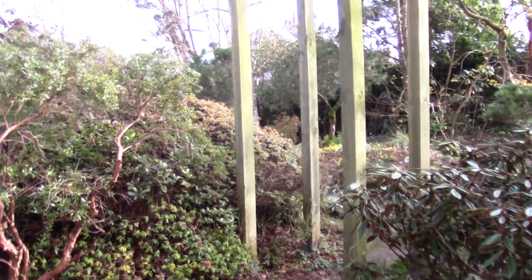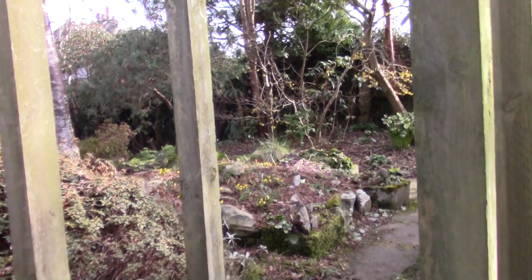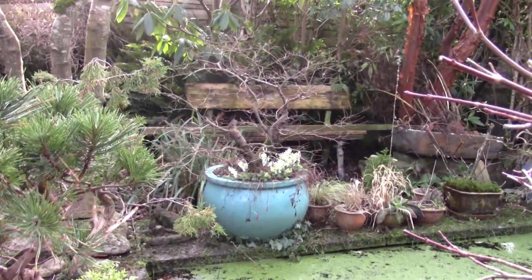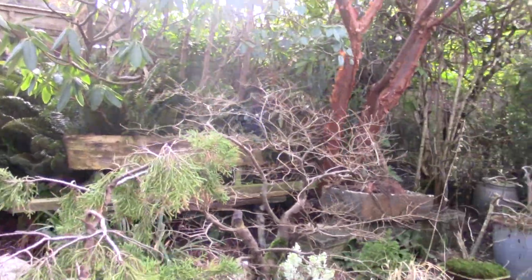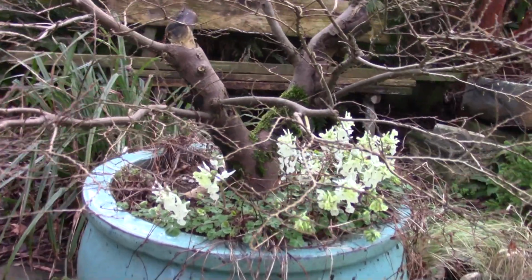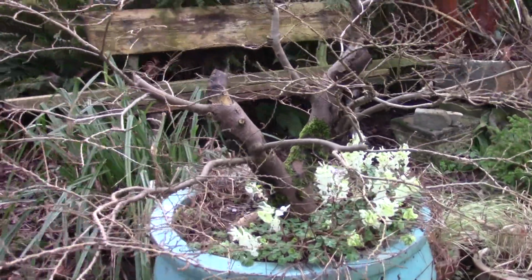Come on then Molly, we'll go up this way. So we'll go through this bit to the pond. Over there, one of the dwarf elm with Corydalis malkensis seeded in amongst it. It's always the most advanced of the Corydalis to be in flower around the garden.